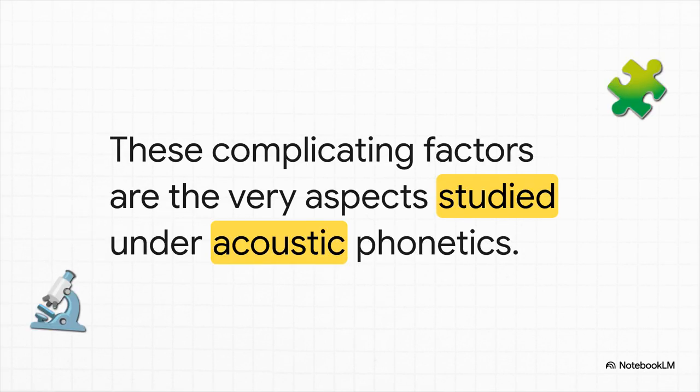But here's the crucial insight, the really cool part. These complications aren't just problems that we need to filter out. They are the very thing that scientists study. Acoustic phoneticians analyze all these variations to figure out everything from how voice recognition software can tell speakers apart to how our brains somehow manage to understand what someone's saying in a noisy restaurant. The puzzle is the point.